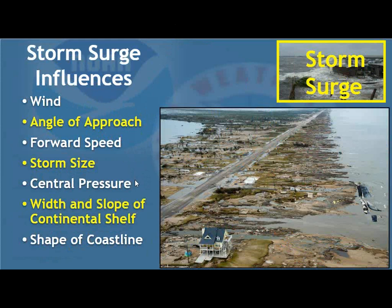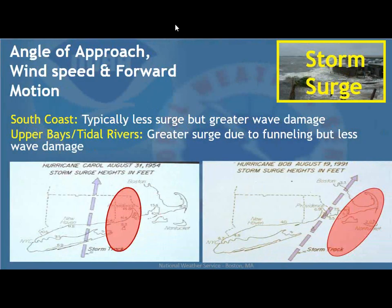Also, its central pressure. Like a nor'easter, the deeper the storm, the stronger the storm, the more surge it can produce. Also, things like the bathymetry, the continental shelf we have here in New England, the width and the slope, how that surge is going to behave, and also the shape of the coastline. So those are all things that we take into account when we're coming up with our forecast of storm surge for a particular hurricane, or even a nor'easter. This also applies to that.